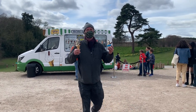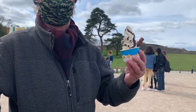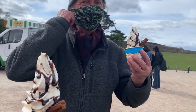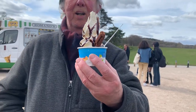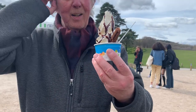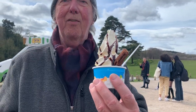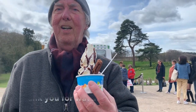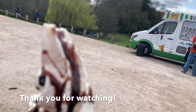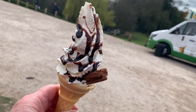Here's a British tradition of getting ice cream. Thank you, sir. 99 flake. What did you get, Dave? I got a tub, regular tub. And because I'm Jock, right? You know it's the end of the day when you get an ice cream.